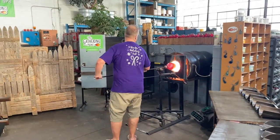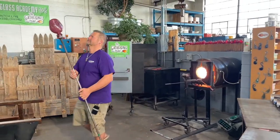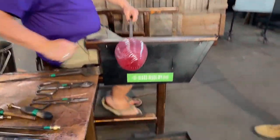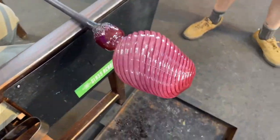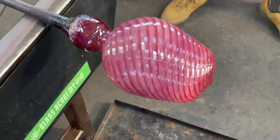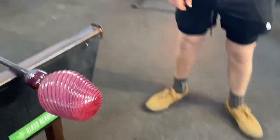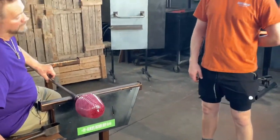All right, what's our show table time? Let's just refresh where we're at in this process, because right now Chris has got this really incredible shape that could go in many different directions. We know this is going to be a pitcher. If I had to guess, are you about to put some sort of lemonade watery foot on the bottom? We are.